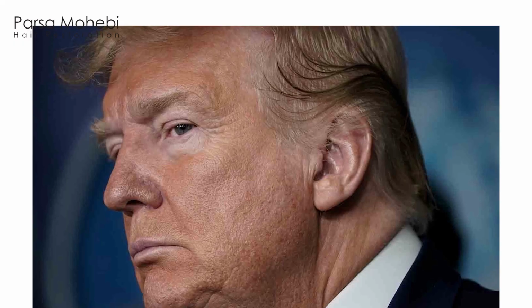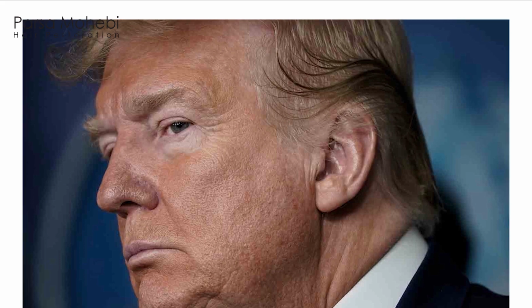There are rumors that he might have a rotational flap. That's when, instead of putting hair in like a hair transplant, we remove a piece of the skin from the back, not completely. We keep the pedicle with the vessels and rotate it, and from the back bring it to the front and put it on the hairline.